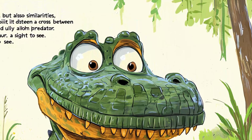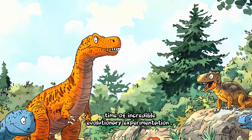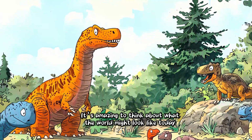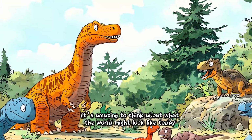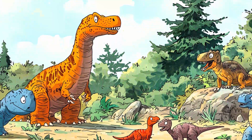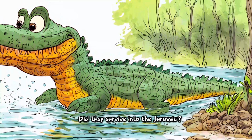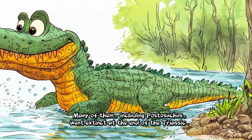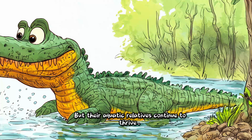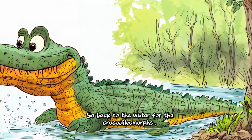It certainly would have been. And it's a reminder that the Triassic was a time of incredible evolutionary experimentation. Dinosaurs weren't the only ones vying for dominance. It's amazing to think about what the world might look like today if things had gone a bit differently in the evolutionary game. What happened to these land-dwelling crocodilomorphs? Did they survive into the Jurassic? Many of them, including Postoceptus, went extinct at the end of the Triassic, but their aquatic relatives continued to thrive. So back to the water for the crocodilomorphs.